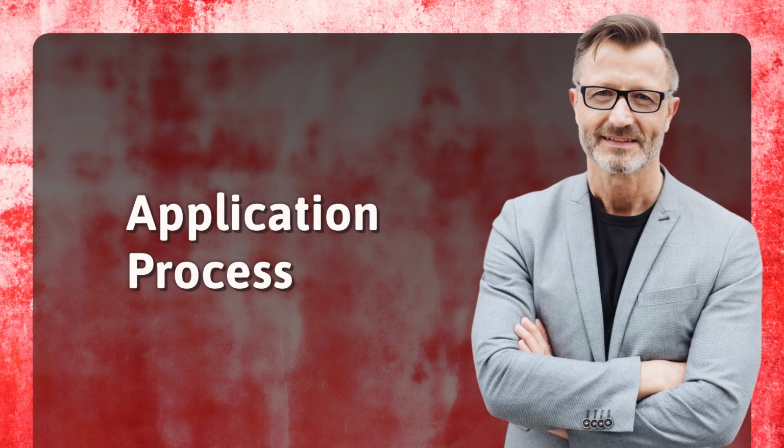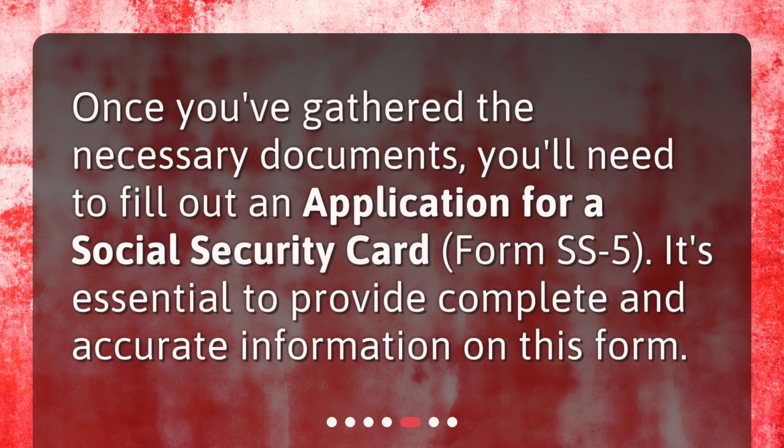Application process. Once you've gathered the necessary documents, you'll need to fill out an application for a Social Security card, Form SS-5. It's essential to provide complete and accurate information on this form.